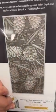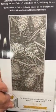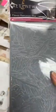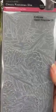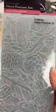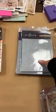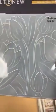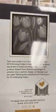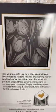But this is beautiful. Look at that. Okay? So this is just a gorgeous embossing folder, slimline. Okay? And it's called Classic Pine Cone 3 Dimensions. Okay? So like I said, don't wait, because unfortunately at this time of year, these things go quick. Well, fortunately and unfortunately. This is the Tulip 3D embossing folder. Okay? C'est toujours demandé. Donc, chaque fois que je le vois en stock, je recommande.